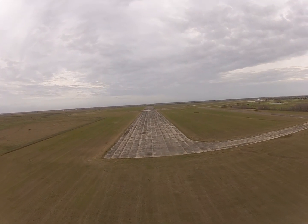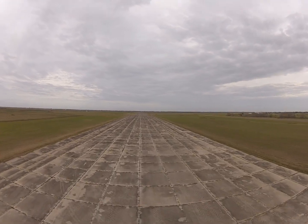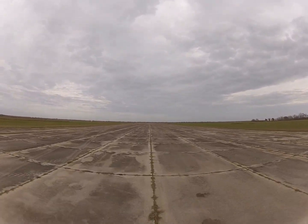08 was in fact just fine, and landing directly into the wind was much easier. The grass coming through the cracks was quite short, though maybe that was because it had been mowed recently.